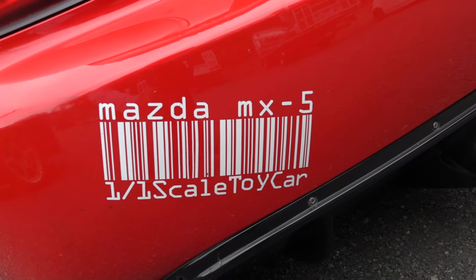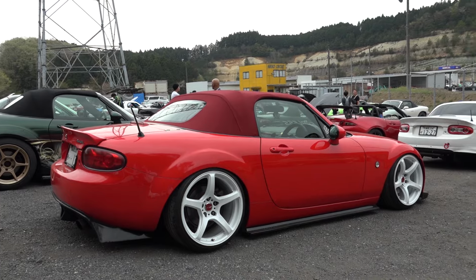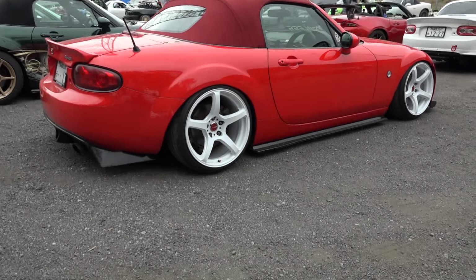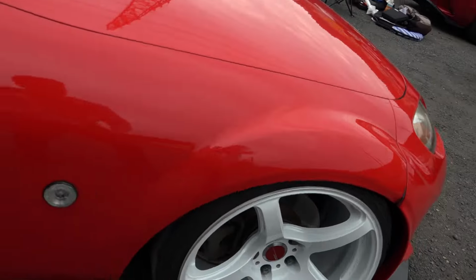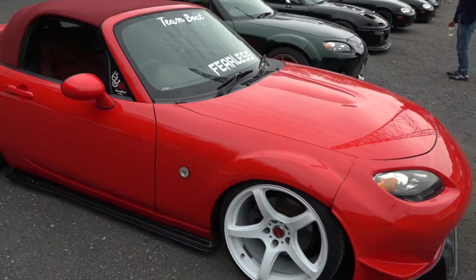Mazda MX-5 1:1 scale toy car. Oh, these are those new Worker Motions. Looks good. What size are they? 215 35 18 on the front, and 215 35 18. So it's both sides, same size front and back.